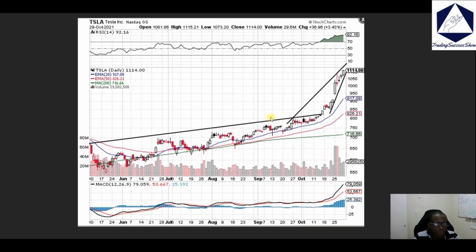And also you want to take a look at Tesla. Tesla is a fantastic looking chart. Right now we are in the extension zone, which is the overbought territory, the overbought zone, which is 92%. Okay, so right now I will be expecting Tesla in the coming days to pull back.